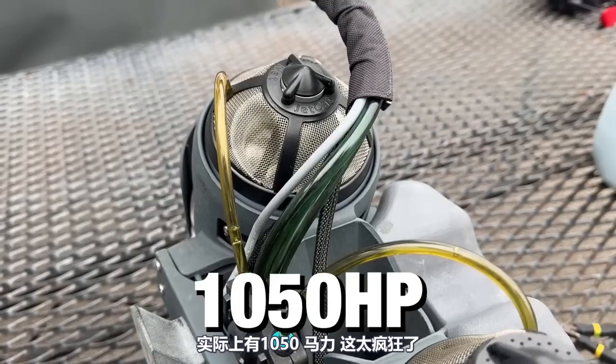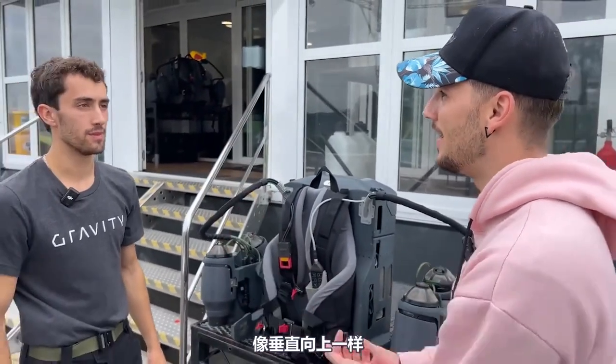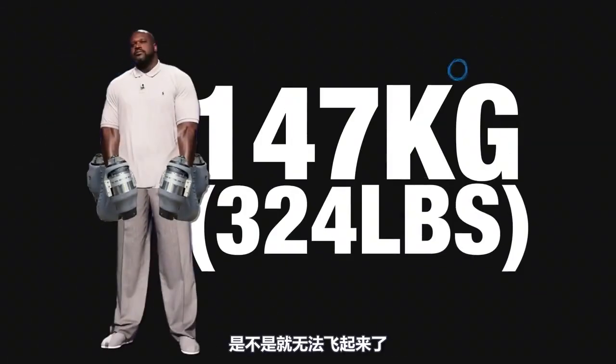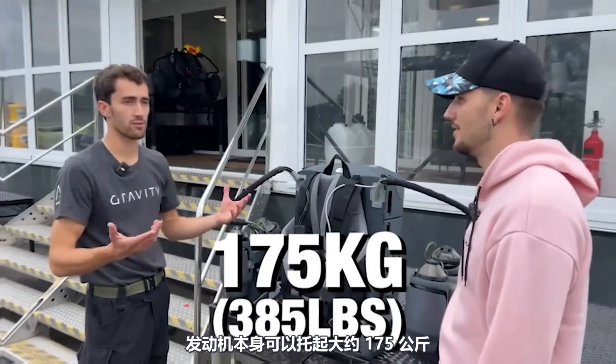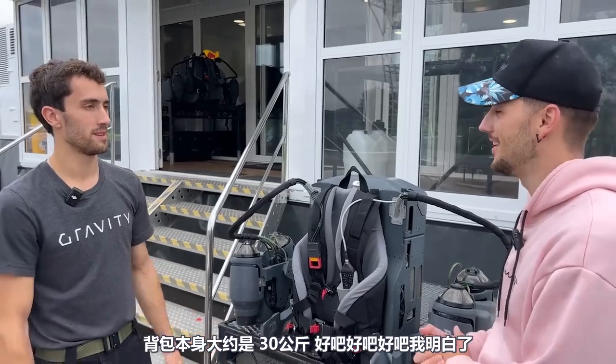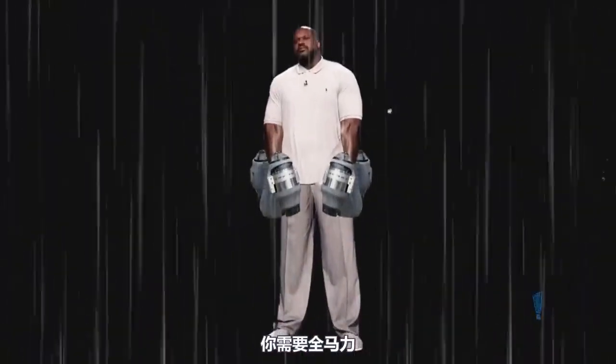This actually has 1,050 horsepower, which is freaking crazy, but that's literally just to lift a human being straight up, right? Yep. Is there a weight limit on it? If you're like Shaquille O'Neal, that's not going up, right? The engines themselves can lift about 175 kilograms. The suit itself is about 30. Okay, I see. So if you are Shaq, you need a lot more power. You need a full 1,000 horsepower.